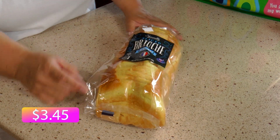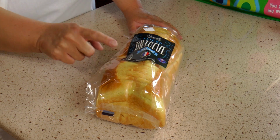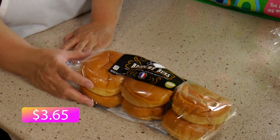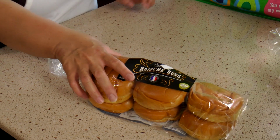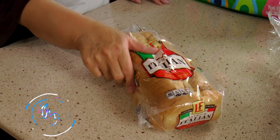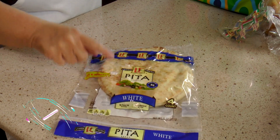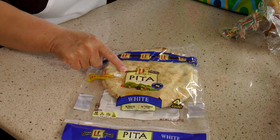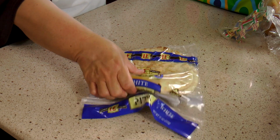And for breads, because I can't make any breads right now and I kind of smashed this, I got a brioche loaf of bread. Love their brioche bread. It's pretty good. We got some brioche hamburger buns to go with that ground turkey and the ground beef. I got just a common Italian loaf, slightly squished. I got some pita bread. I love making turkey avocado sandwiches in this pocket bread, so that's what I'm going to use it for.